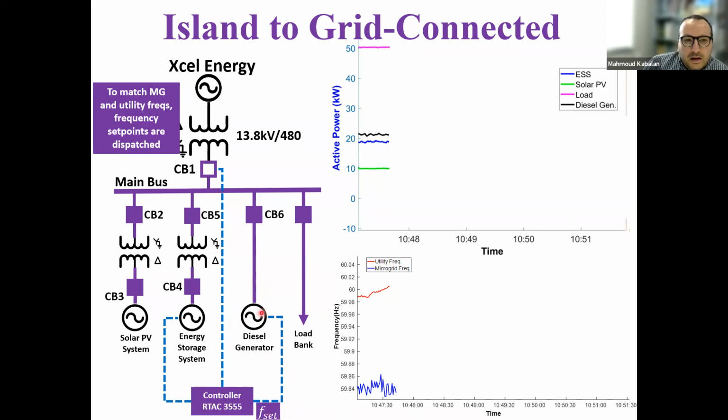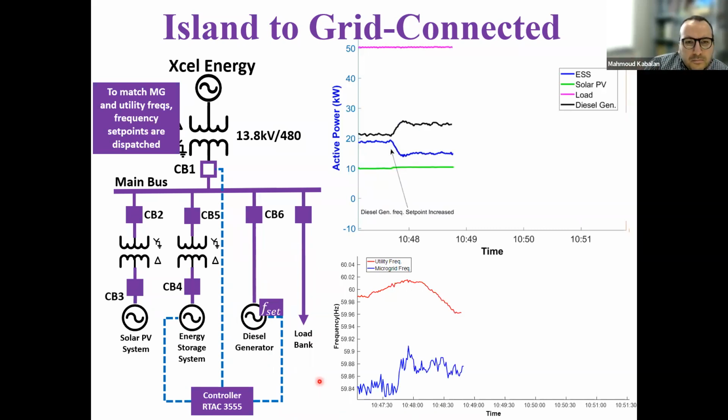So first, I send a frequency set point to the diesel generator, telling that generator, I need you to produce or run at a higher frequency. So we do that. When I ask the diesel generator to run at a higher frequency, it's going to give me more power. So you see how the power rises up versus the ESS dips down, and you can see that bump in the frequency on the microgrid side. This is clearly not enough.